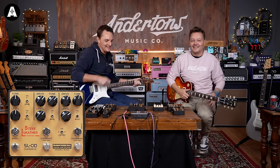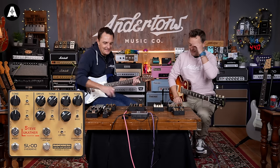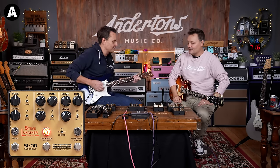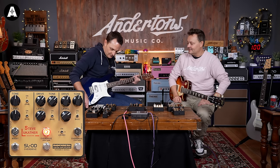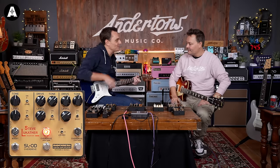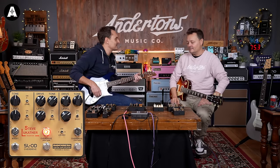One take, that's all you're getting. Nail it. I do like this. That's good. I do like this pedal. I like this combination. How does it roll off on the neck pickup? I would want a bit of delay, that 80s kind of sound.